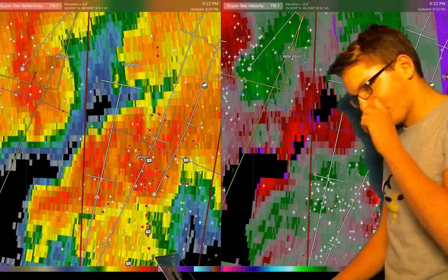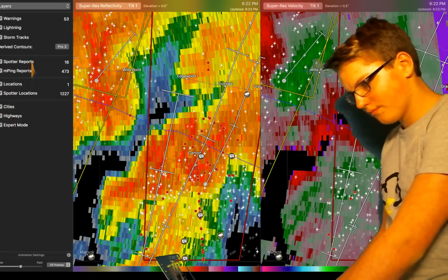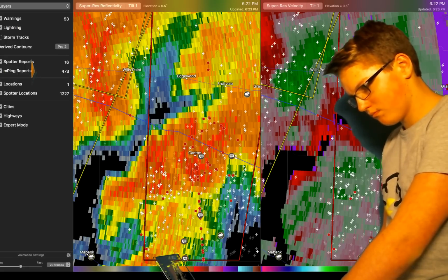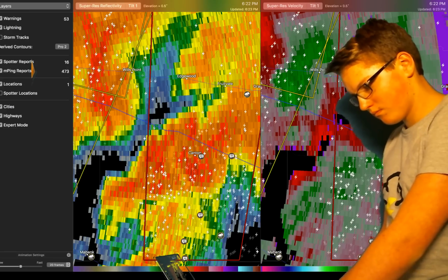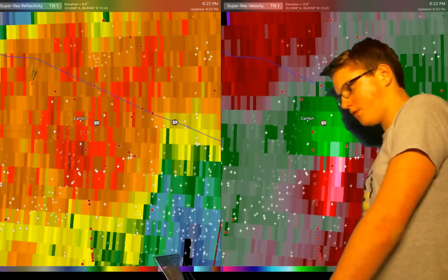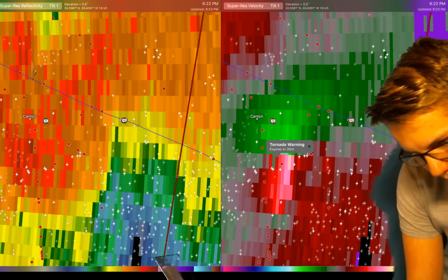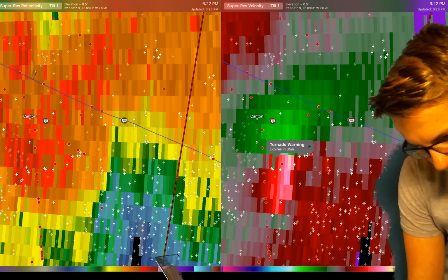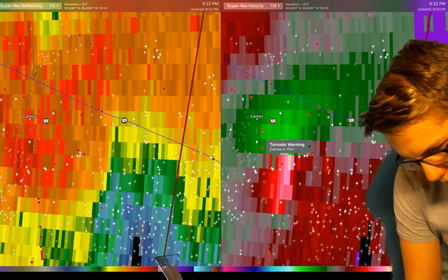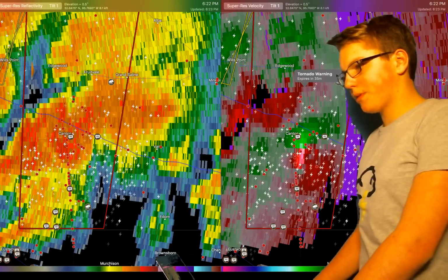I'm going to turn off a few things. I think the radar is looking a little bit confusing here. Yes, the tornado is about to move into Canton. Again, Canton should be underground right now. Very, very bad situation. The tornado warning is in effect for 35 more minutes.